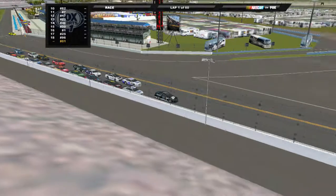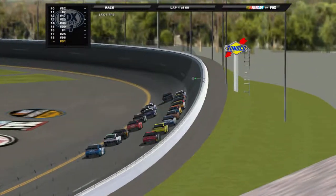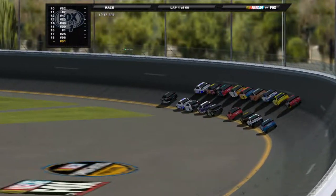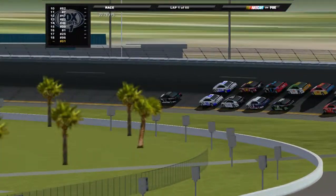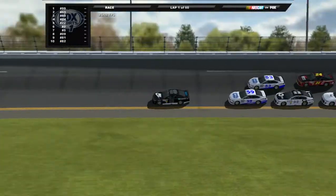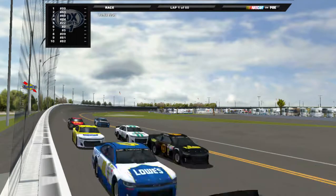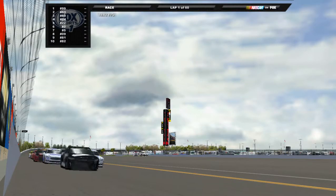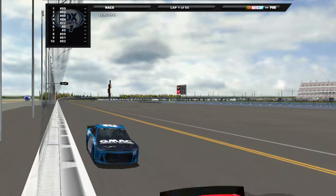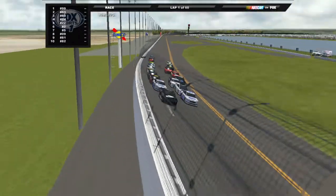Sorry, we were just a little bit late there, but welcome to the Budweiser Duels at Daytona. We just got green here. Yeah, the 99 and the 53. They're sitting on the front row no matter what. Everyone else is racing for the grid spots as we are green. Bunch of movement early on.